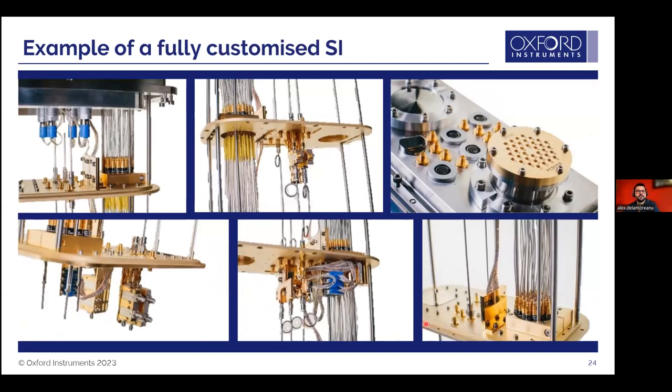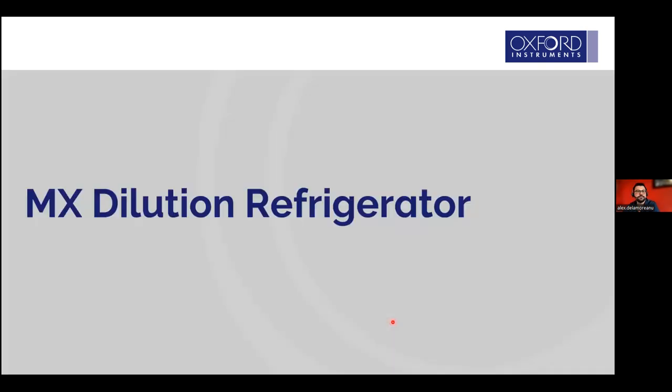Here on this picture, you can see another one. It's a customized secondary insert with some connectors for DC wiring. You can see here a high density stick for RF wiring. You can have a lot of wiring on the KF50 port. The top end of the secondary insert is very customized with the HD wiring, some connectors for DC, some RFs, and then you still have some space for future upgrades as well. And here you can see the DC looms. This is the flexible wiring going down, crossing all the plates, and it's thermalized at all the plates.